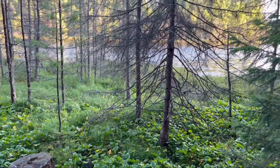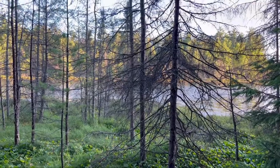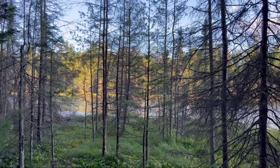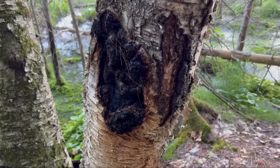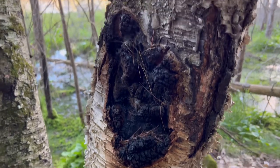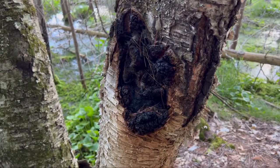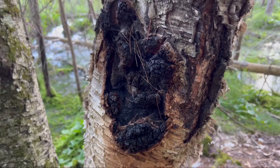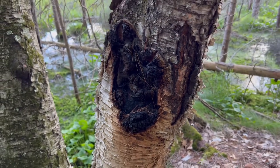Nice little bog area with the lake out there. What a pretty little area. Well, it's not chanterelles, but it's a nice chunk of chaga growing here. Yeah, we'll leave that to grow, let it get a lot bigger.